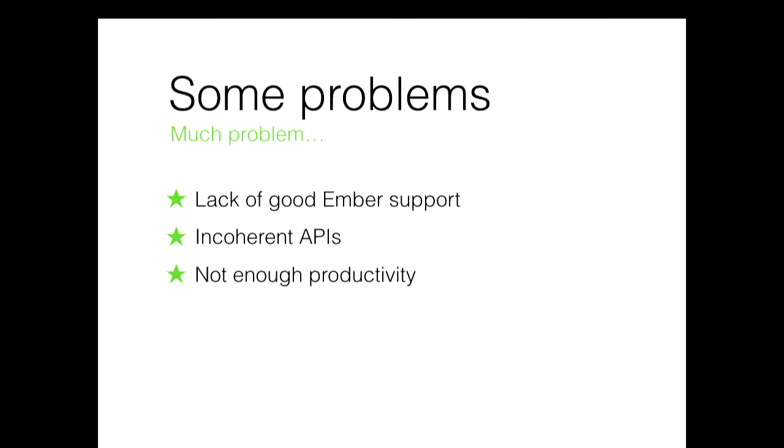Not enough productivity. There are, I think, really good reasons to want to start from a lower level and build up your stack completely, depending on your case. I think a lot of our experience with the kind of work we do is that when we start a lot of greenfield projects, we want to get productive out of the box as quickly as possible, and we don't want to spend a lot of time reinventing the wheel.